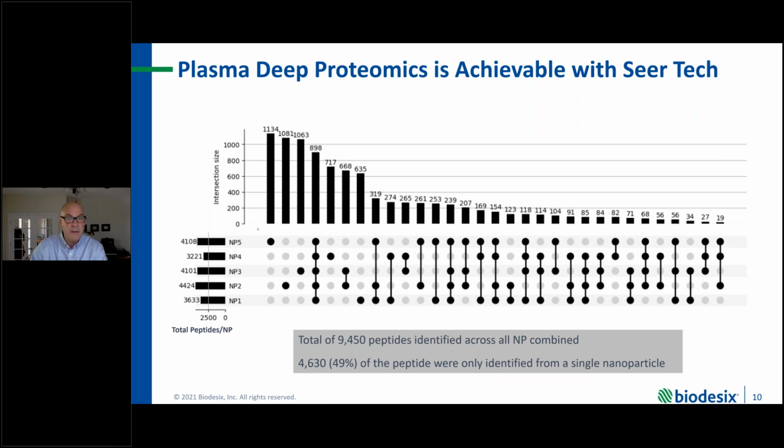Now here, looking at this UpSet plot, which is essentially a multi-dimensional Venn diagram, we can ignore all of this on the right-hand side. What we want to look at are those with the single spot, because what that's showing us is, for example with nanoparticle number 5, that out of the 4,108 peptides detected from nanoparticle 5, 1,135 of those were uniquely identified only from that nanoparticle.